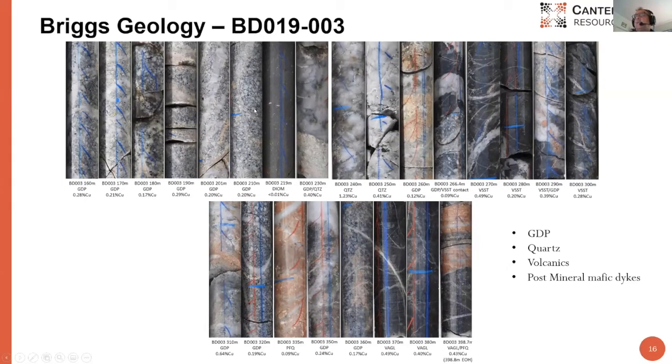So the first half a dozen photos there show you what we call the GDP, the granodiorite porphyry, with quite large feldspar phenocrysts. There's quite often a sericite wash through it all, cloudy feldspars, overprinting an earlier biotite alteration or biotite-magnetite alteration. The seventh picture there is a post-mineral dike.